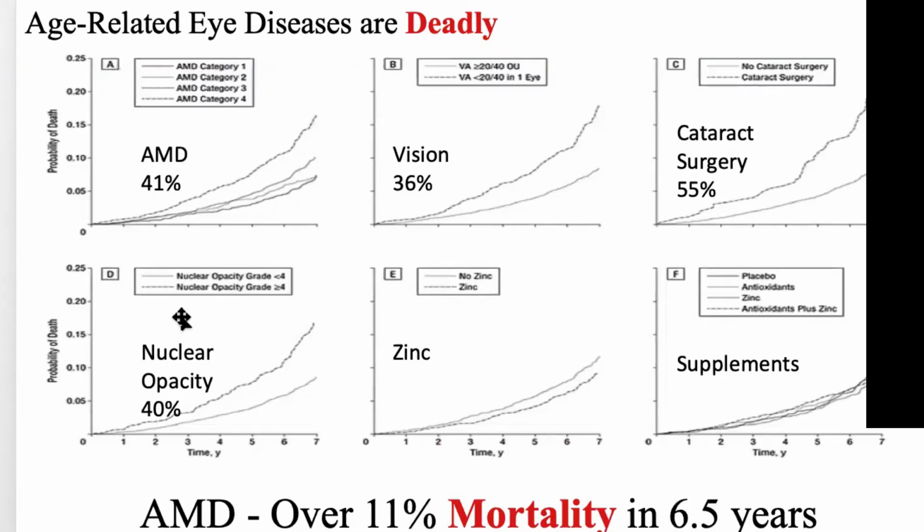So here's the actual data. Here's baseline for age-related macular disease, categories 1, 2, 3, and 4, and this is probability of death. This is not relative like we talked about last time. This is absolute. These are real numbers, not fudge factor numbers. And you can see this is bleeding AMD, high mortality, whereas just the dry AMD is an increase in mortality, but not so much.